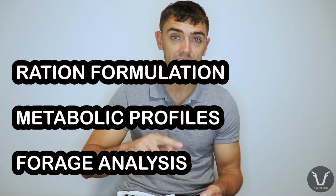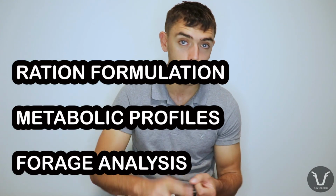Money invested now into formulating a good ration, into doing metabolic profiling, into forage analysis, you will see a good return on investment from that. That's because getting it right means the vast majority of your cows and ewes will have a good supply of good quality colostrum, making those lambs and calves far more resilient against joint ill, navel ill, watery mouth and scours. And the good news is we are getting this news not in March but in December. That means for most people, if there is a shortcoming in nutrition, we can address it in good time. Talk to your vet about this now.